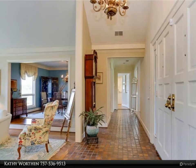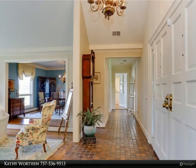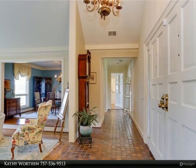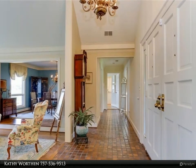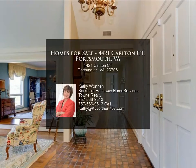Anderson windows with cellular blinds in the family room and plantation shutters in the primary bedroom and kitchen. Spacious primary bedroom with ensuite and water views, other bedrooms with crown molding and spacious closets, large Trex deck and custom driveway. Community boasts plenty of streets with mature trees in this established neighborhood.